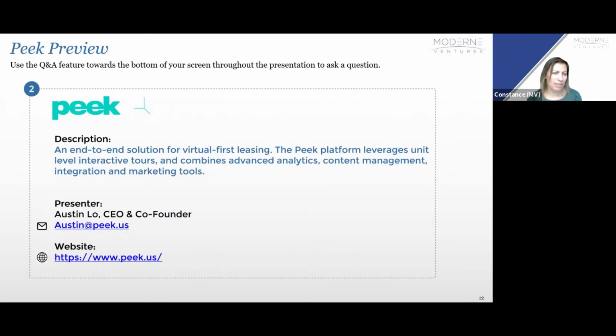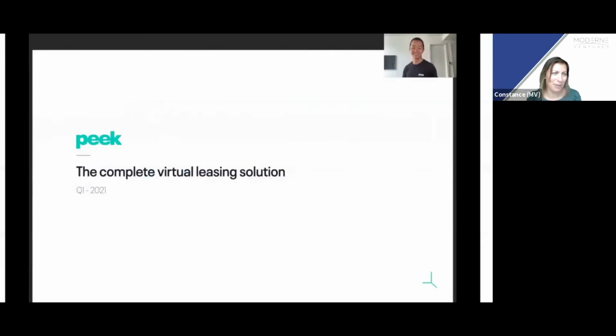So we talked about this idea of digitized leasing. A lot of people are talking about virtual first leasing. Peak not only does that and provides interactive tours, but they're very interesting from all the others that we've seen, primarily because they're also combining advanced analytics, content management, and marketing tools, and integrating that all with your backend system. So this is why we're excited about Peak. With that, I will let Austin take it away.